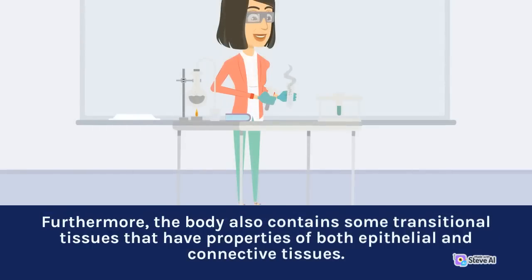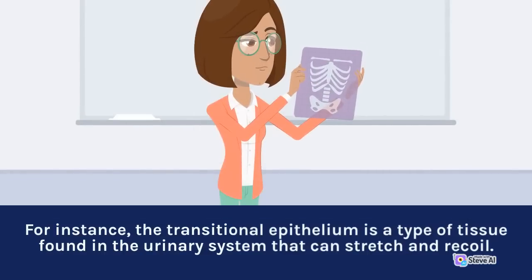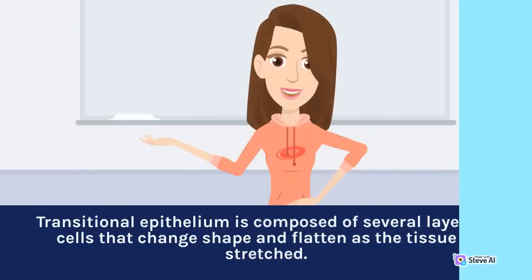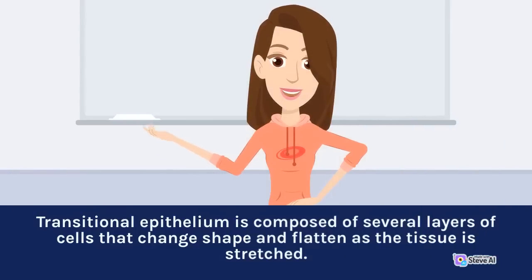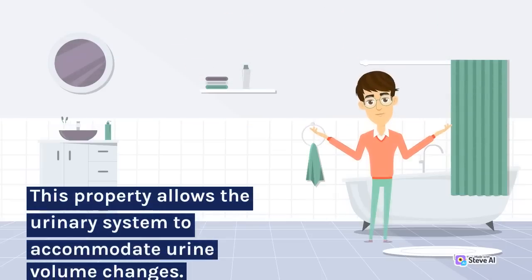Furthermore, the body also contains some transitional tissues that have properties of both epithelial and connective tissues. For instance, the transitional epithelium is a type of tissue found in the urinary system that can stretch and recoil. Transitional epithelium is composed of several layers of cells that change shape and flatten as the tissue is stretched. This property allows the urinary system to accommodate urine volume changes.